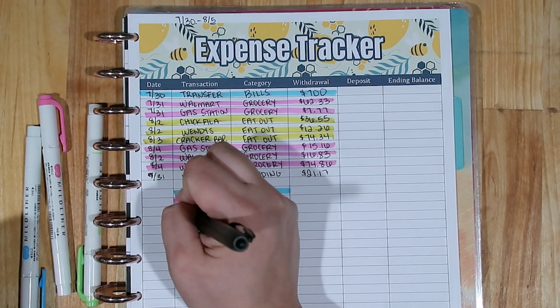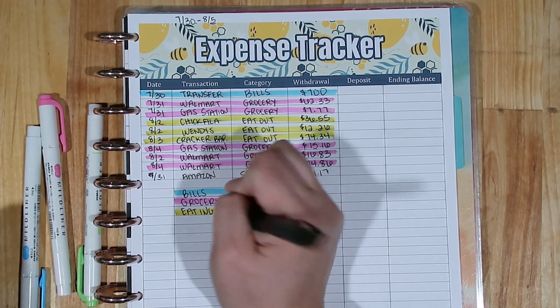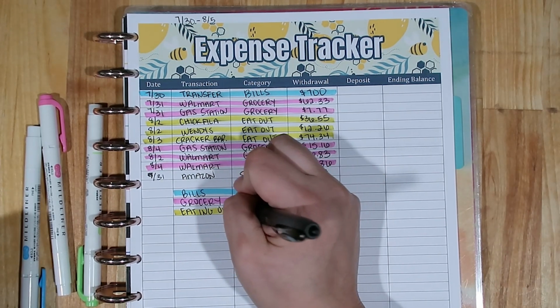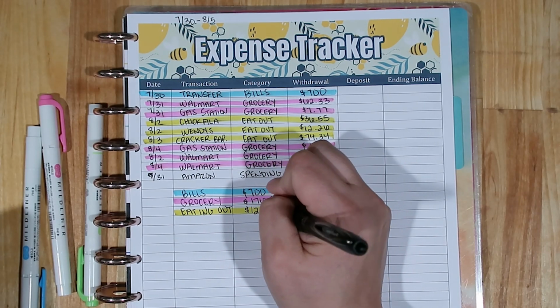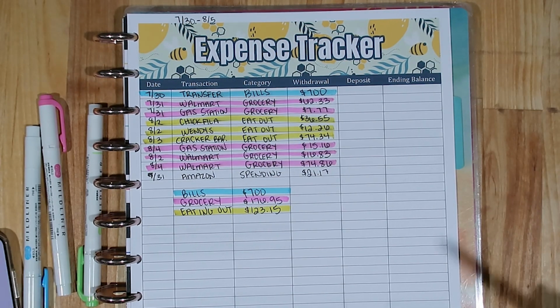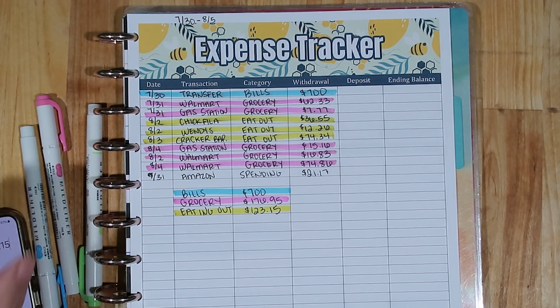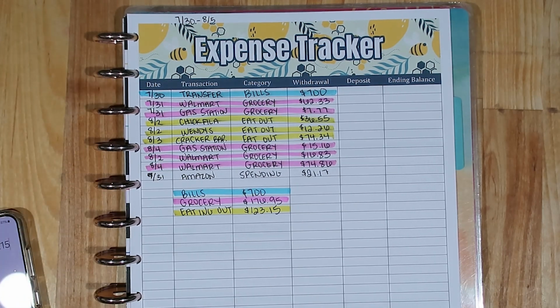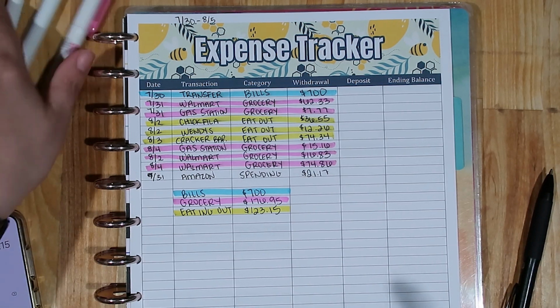I would like to do less than $100 in eating out each week. I would like to do less than $50, but I don't know that that's reasonable though. You guys know I tried to lower my grocery budget in July and failed epically. So I don't think doing less than 50 is reasonable, but I would like to keep it less than 100, but kind of failed at that this week.